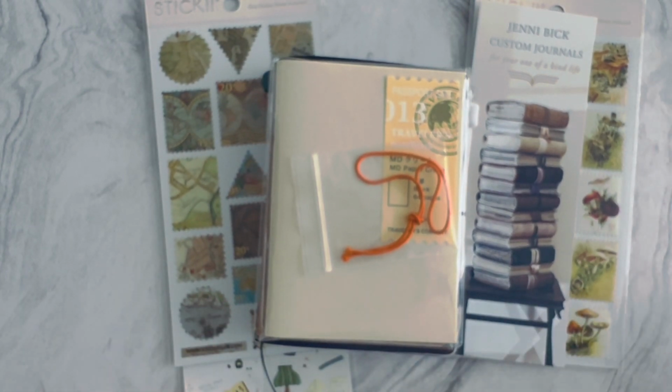She makes her own journals as well that are absolutely fabulous, especially if you like to journal longhand or do like watercolor and that kind of thing. So that's it.